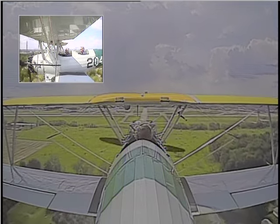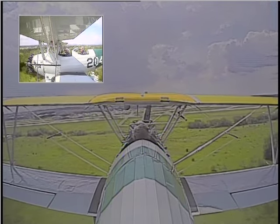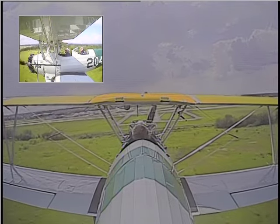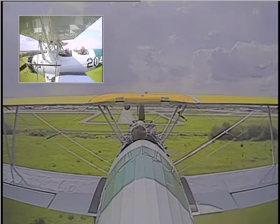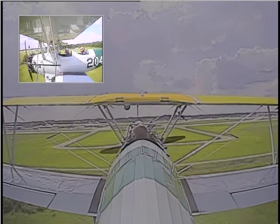You hear the whistle? Yep. We got plenty of speed. Now, when I tell you I have it, at that point, just take your feet off the pedals, okay? Yep. And if you want to hold on to the stick, you can. Bring the nose up a little tiny bit. All right, so put your feet on the floor.